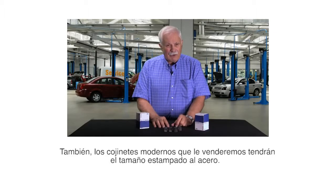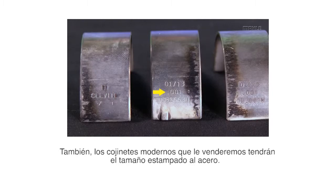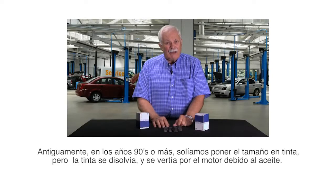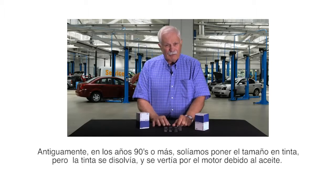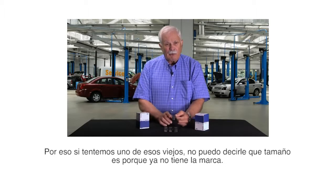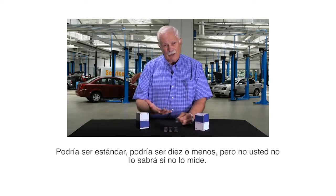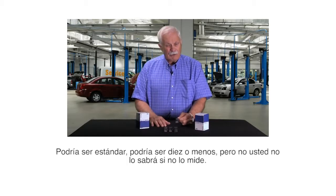Also, the modern bearings that we sell you will have the size stamped in the steel. So it'll say 001 or 0.25 mm or something like that. But back in the olden days, back in the 90s and so on, we used to put the size on with ink, and then the ink would wash away in the engine because of the oil. So if you got one of those old ones, I can't tell you what size it is because there won't be a size marking on it. That means, and you should always do this by the way, you need to measure your crankshaft to figure out what size bearing you need to come back in with. It could be standard, it could be 10 under, but you don't know if you don't measure.